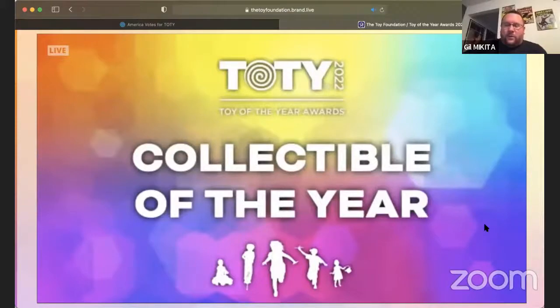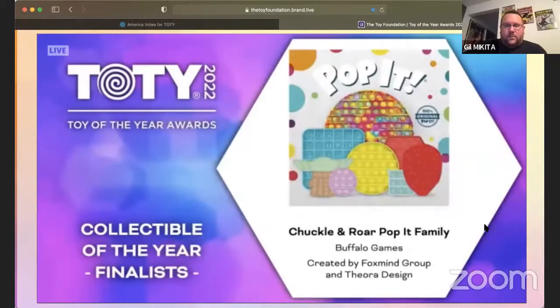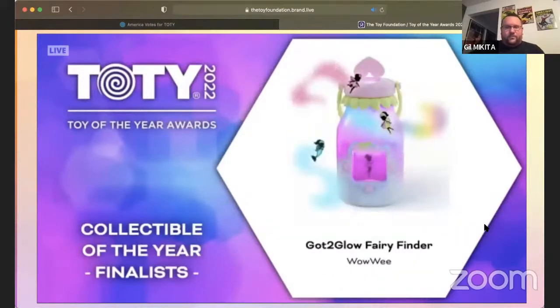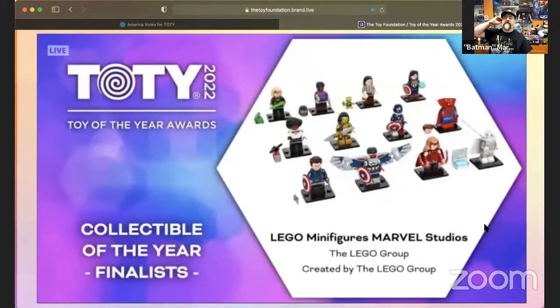The finalists for Collectible of the Year: 5 Surprise Toy Mini Brands by Jazwares. Chuckle and Roar Pop It Family by Buffalo Games. Funko Pop Star Trek Original Series Collection by Funko. Glow Fairy Finder by WowWee. Hot Wheels Red Line Club by Mattel. Lego Marvel Studios Figures by the Lego Group.